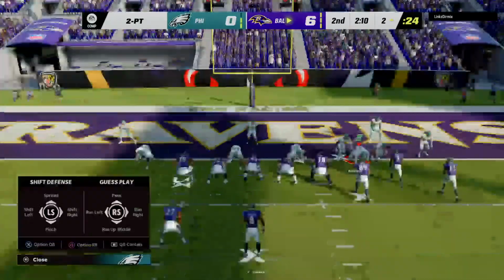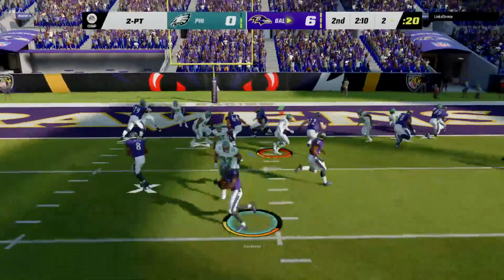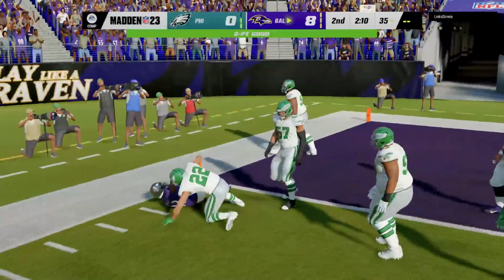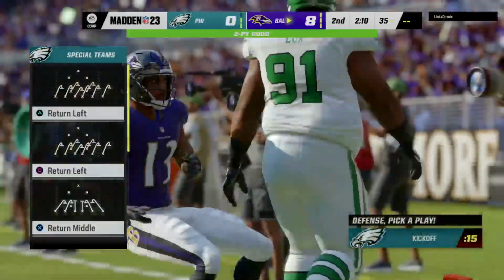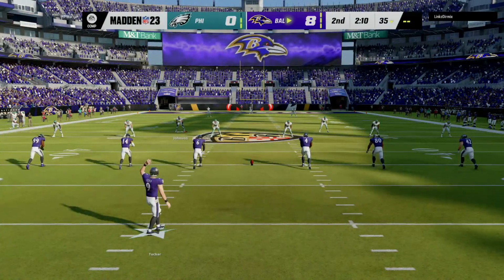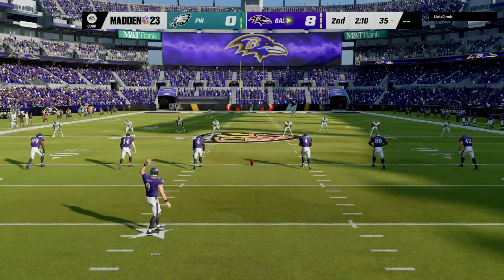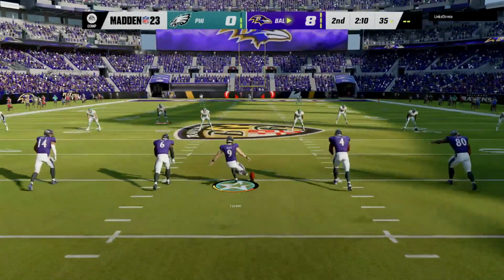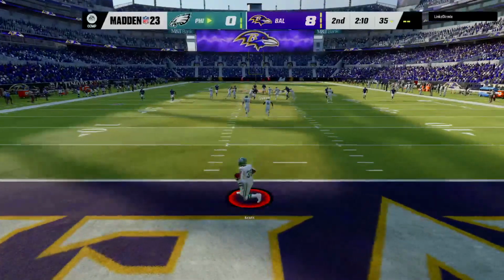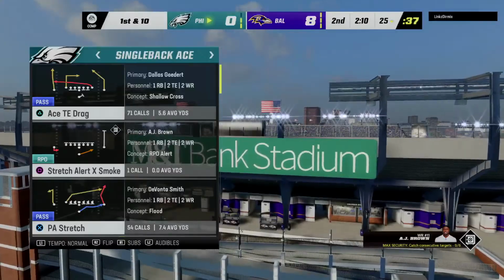John Harbaugh thought about it, and now his guys are going to go for the two-point conversion. And they'll try to run it in with Dobbins. And he will get in to make it 8-0. Tucker now to kick it away following the touchdown. And the drive will begin at the 25 as Scott is going to stay in the end zone.